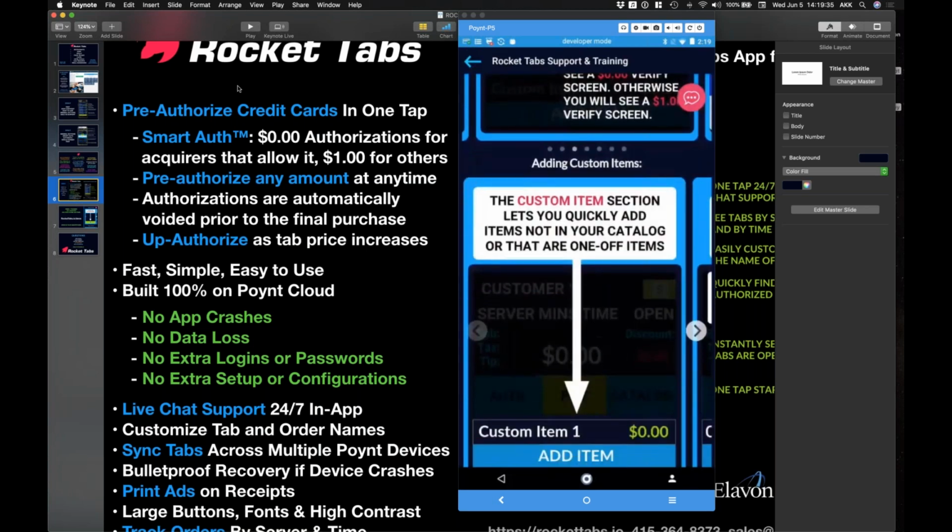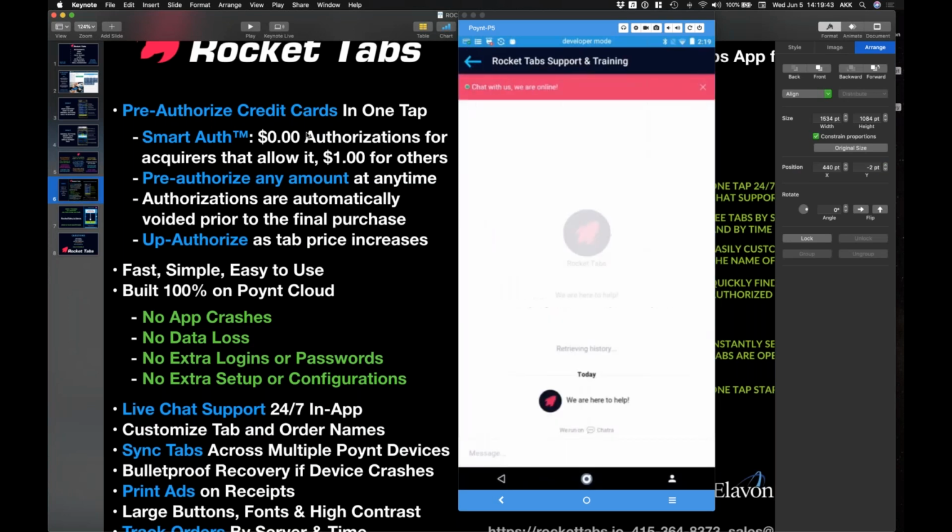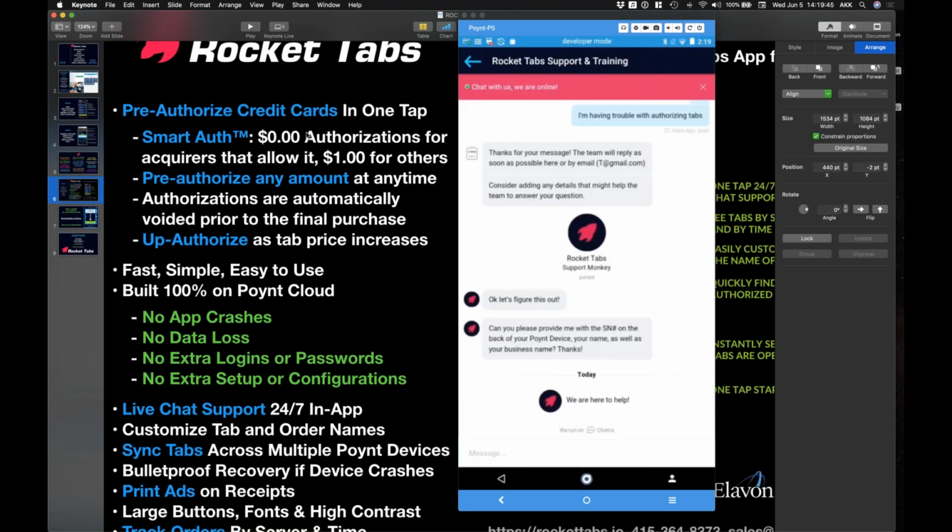And what I'm going to do now is just quickly jump over. Oh, and actually, let me show you this really quickly too. You'll see that there's always a chat icon up here. You hit this, and you can chat to us pretty much 24/7 in real time to get support. Your customers can get support.